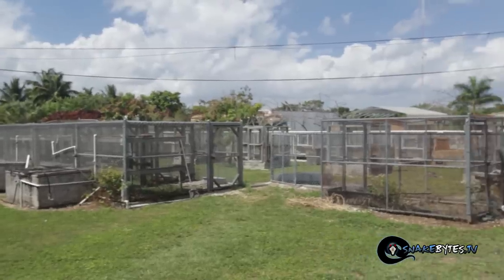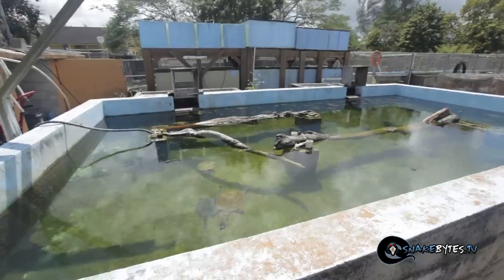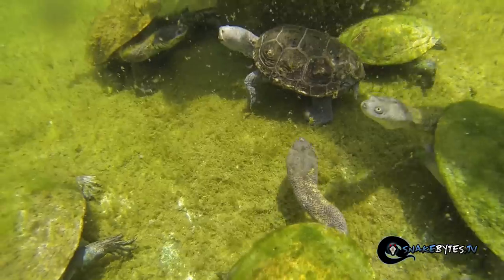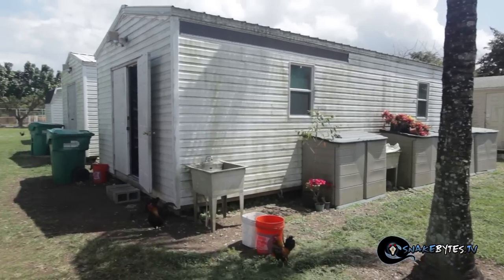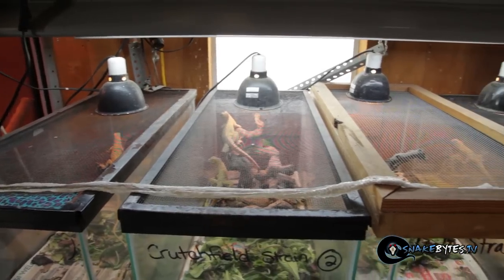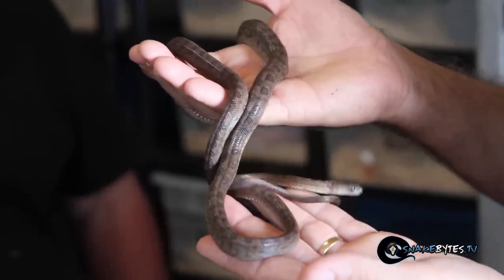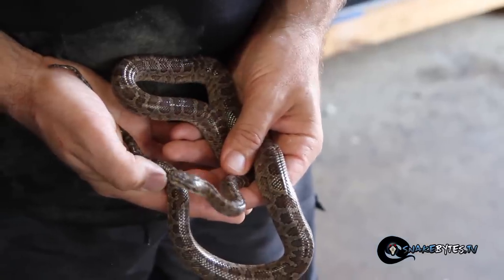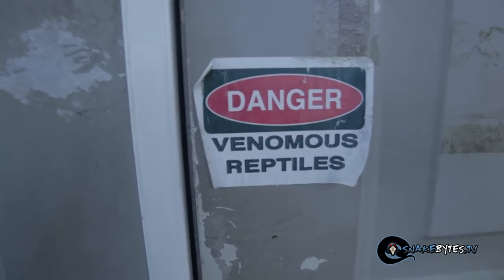Tom Crutchfield is a true pioneer when it comes to reptiles. His facility is located near Homestead, Florida, and he specializes in the rare and unusual. Many species you'll only see right here at his facility. It's an unbelievable treat to spend time with someone as passionate, as knowledgeable about the animals as Tom is. But I'm here to talk about venomous snakes.